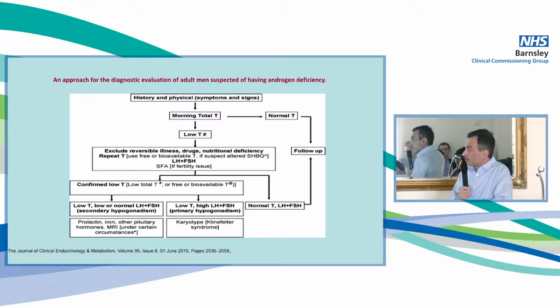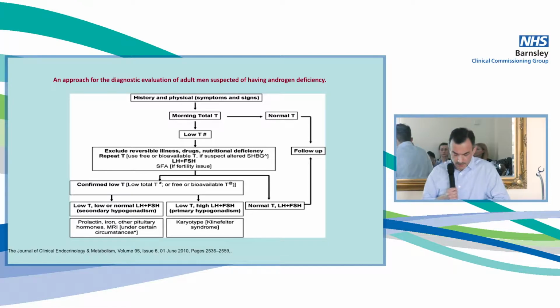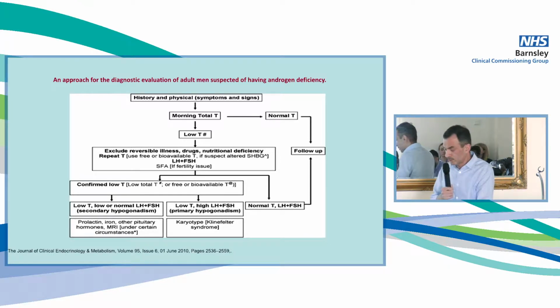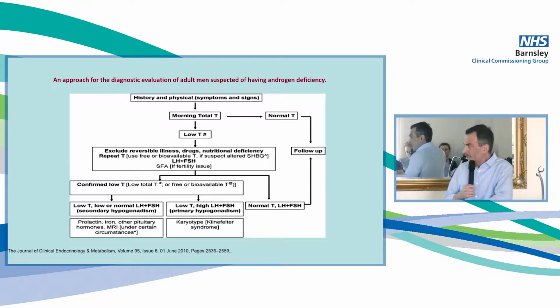If it's primary, then obviously you examine the testicles. The patient might need an ultrasound of the testicles, and you can check for Klinefelter syndrome. So Klinefelter syndrome is XXY, and it's actually quite common. 1 in 500 people have Klinefelter syndrome, so much more than you might think. But the way people present varies. So some people live their whole life without knowing they've got it, and some people might present quite early in life with features of hypogonadism.